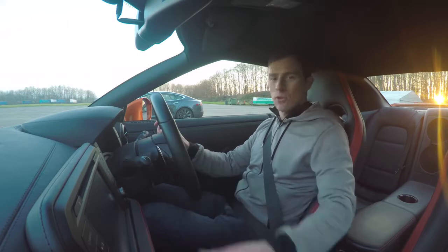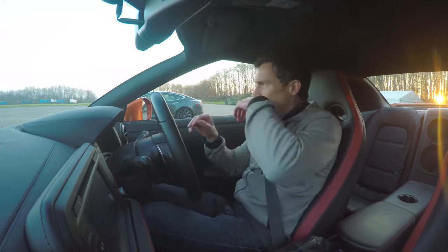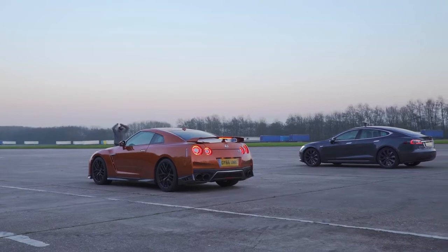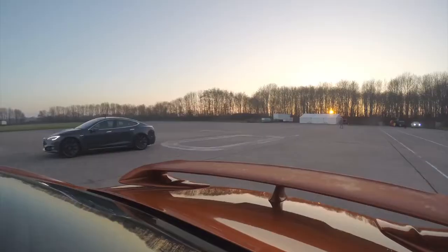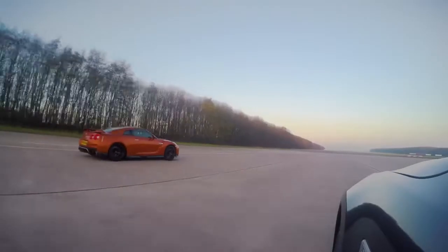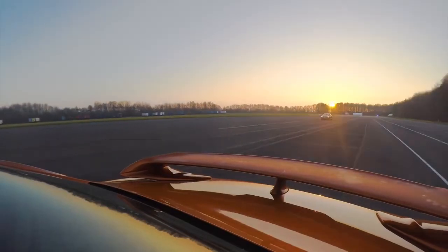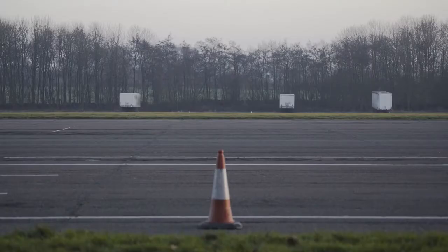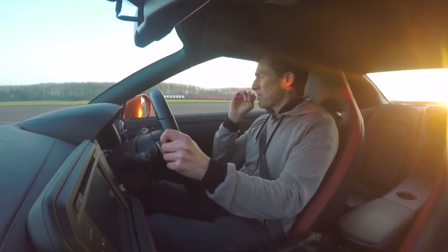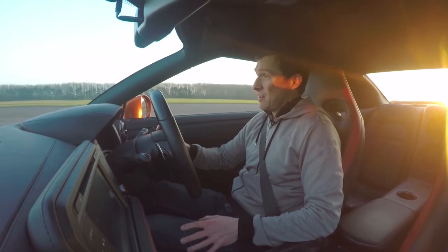Right, here we go then. Standing quarter race. This is what Godzilla was born to do. Come on, Godzilla. Let's have this. Go! I launched concentrated heat, but I'm away now. Petrol power! Oh yeah! That's it. I mean, that Tesla got away, same speed, for the first 10 metres. But horsepower's what counts. And this has got more power.